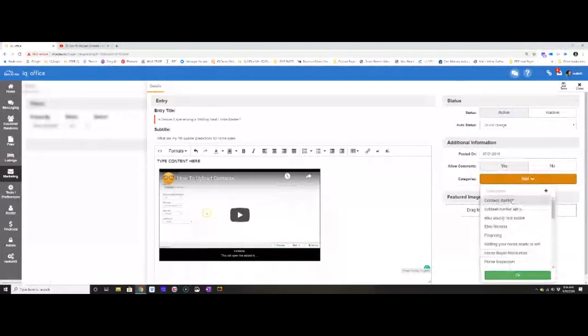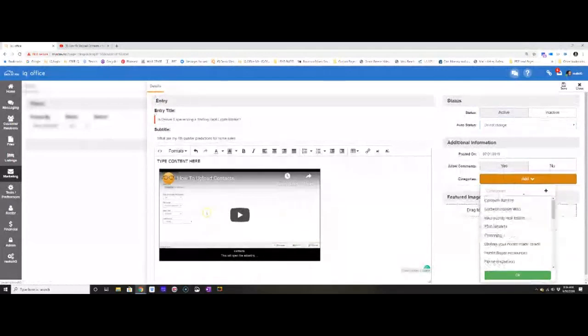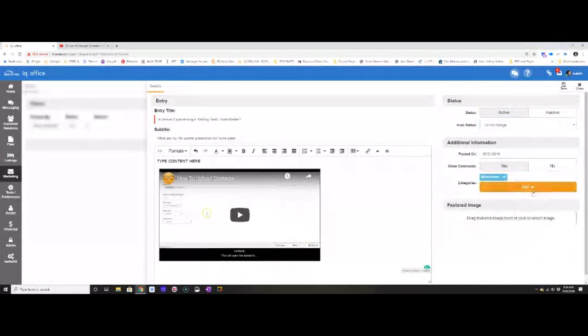You also can add categories. So as you're adding categories, there are some categories that will show up from your company's blog. But if you need to add market statistics, you can add that. And then after you add it once, it will always be in there.